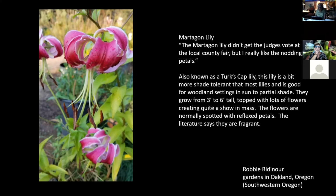I grow this in full sun, and it seems to do okay. All day sun. Okay, but you're coastal. It doesn't say that it won't, it just says that it would tolerate more shade than other lilies would. Yeah, well, I took it to the local fair, and the judges weren't too impressed with it, apparently. I didn't get any ribbon. Oh. Yeah, I'm wanting to grow that one. It sprays small flowers.